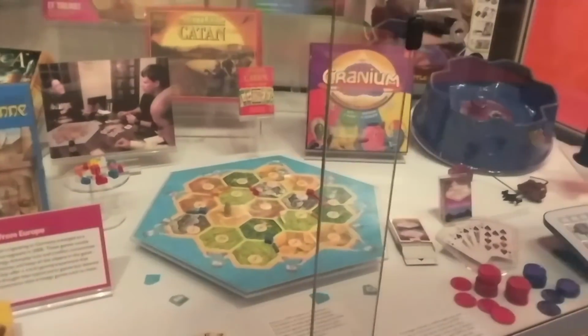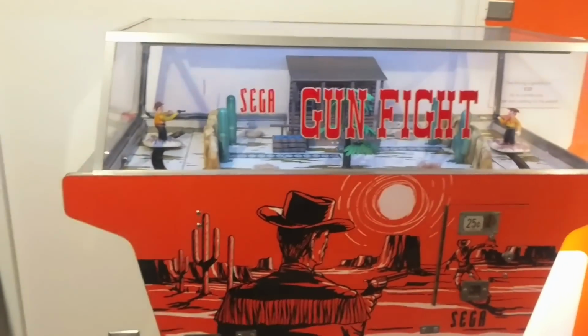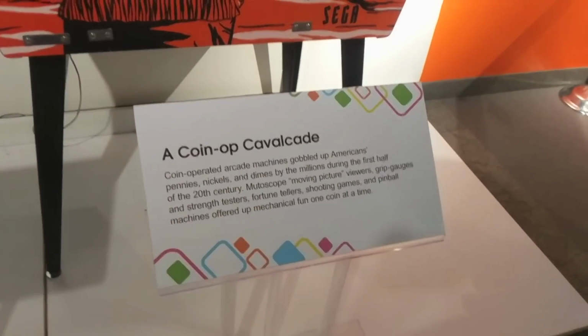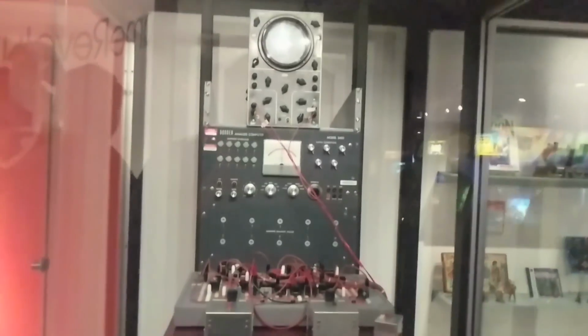There we go. You can kind of tell that the people who put this museum together have a love for video games, and it shows. This is a cool looking game too. Would have liked to have played that, but it wasn't playable. But they have it on display. They can just see what there are, and here's a little selfie station here.